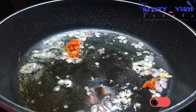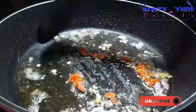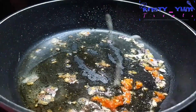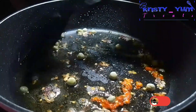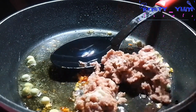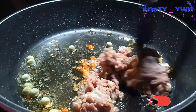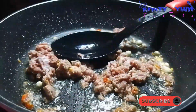Pepper, red bell pepper. Just go in with a little. That is green peas. If you have any other veggies in your freezer, just go in with them in moderation. And that is the mix or your chop.